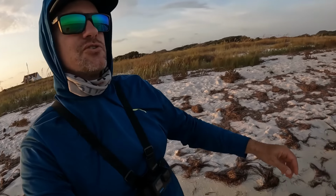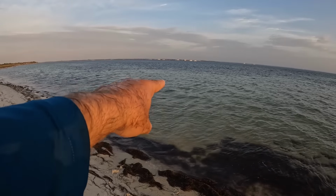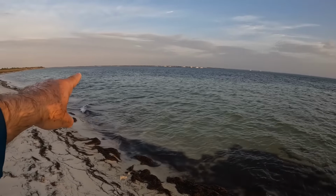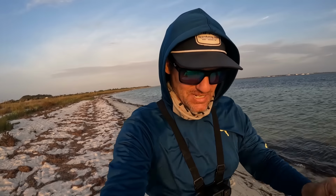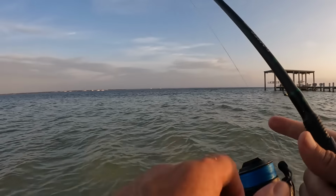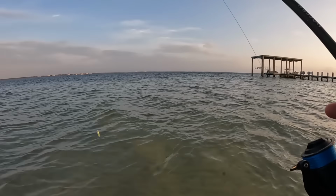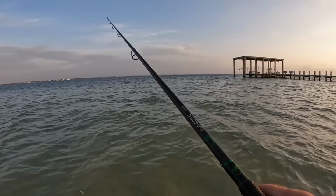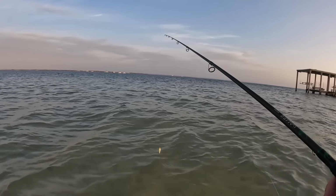So we're just going to go along and cast some artificials. As you see, we've got sand flat, a sand flat mixed with grass, and I love when it's like that. So let's go cast some artificials and see if we can get on a good early morning bite. I'm going to show you what I'm going to start with here. Just a super simple lure, this little suspending jerk bait. It is a 17 MR Mirodyne.